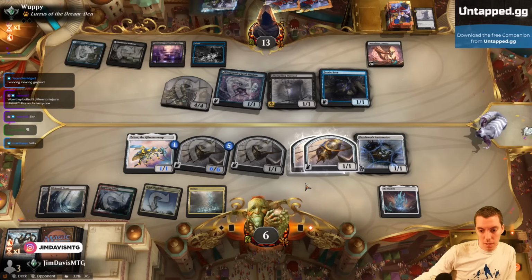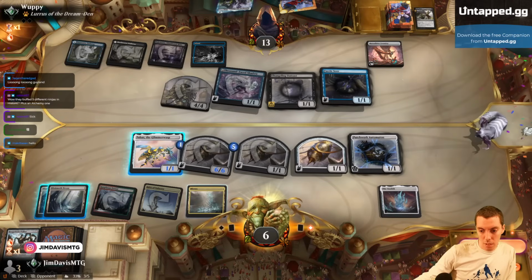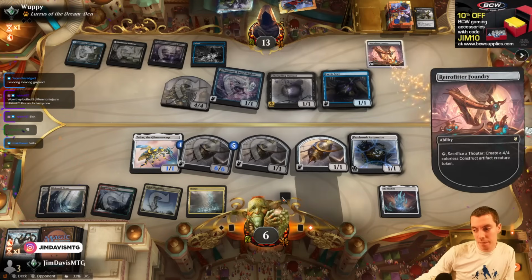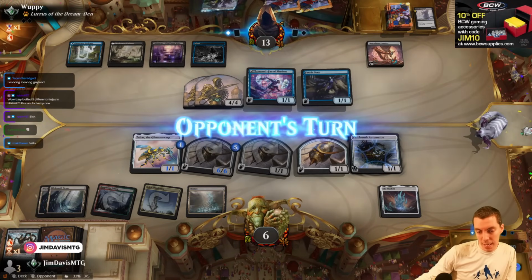That's the deal. End step. Fatal Push a Thopter. Sure. And with Nexus still available, again, it really sucks I tapped out of red because of the freaking auto-tapper, but make a 4-4, sure. I have blockers for days, you know.